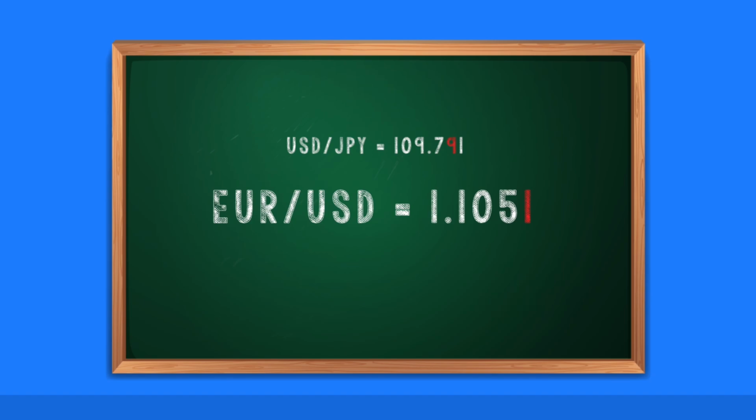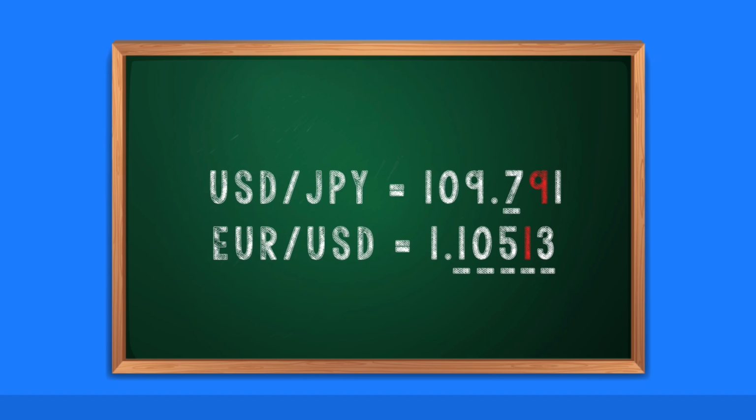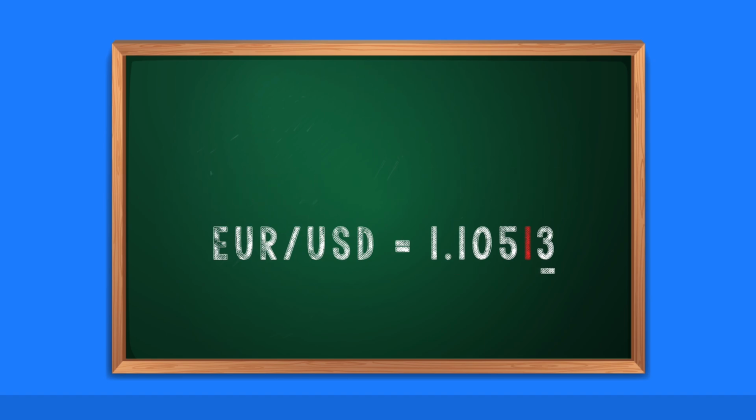For increased accuracy, most modern brokerages now quote the majority of their currencies to 5 decimal places, and the yen to 3. This extra decimal point is often referred to as a precision point, with the pip still keeping its place as the 4th decimal place on most currencies.